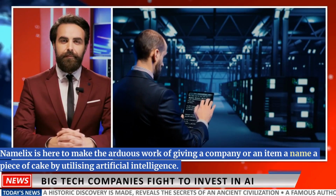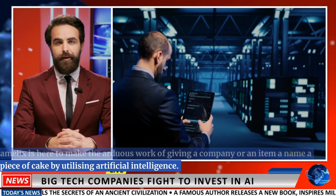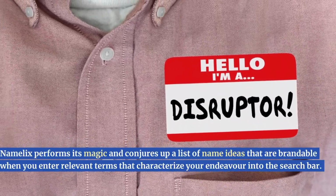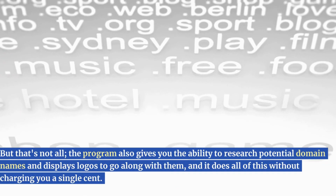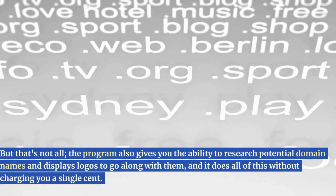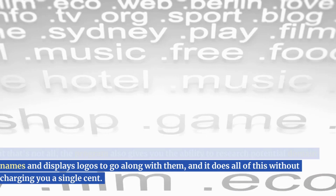Namelix is here to make the arduous work of giving a company or an item a name a piece of cake by utilizing artificial intelligence. Namelix performs its magic and conjures up a list of name ideas that are brandable when you enter relevant terms that characterize your endeavor into the search bar. But that's not all. The program also gives you the ability to research potential domain names and displays logos to go along with them. And it does all of this without charging you a single cent.